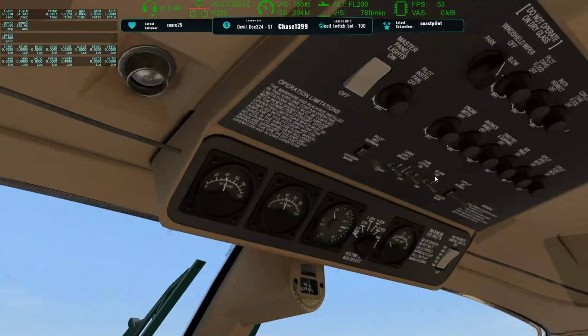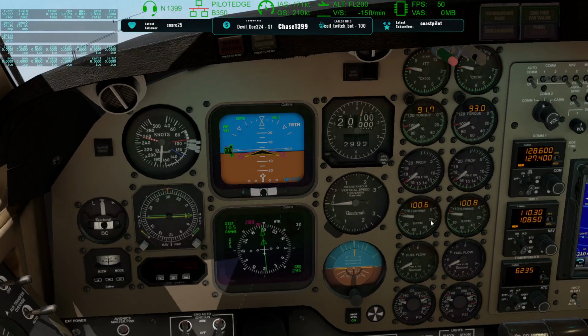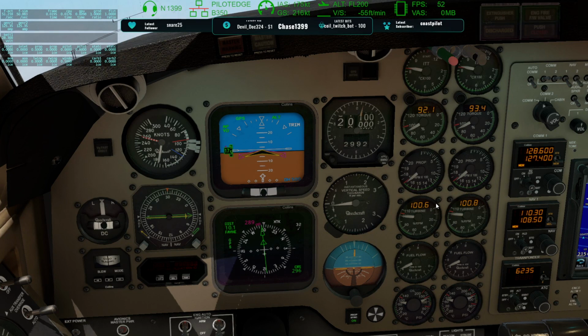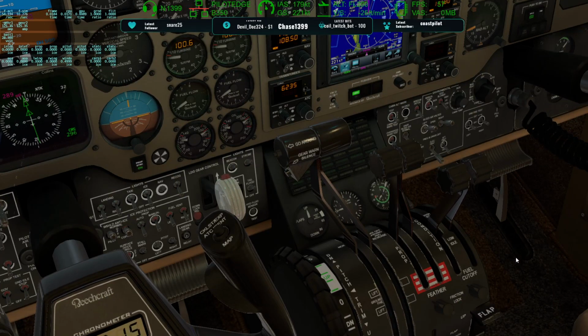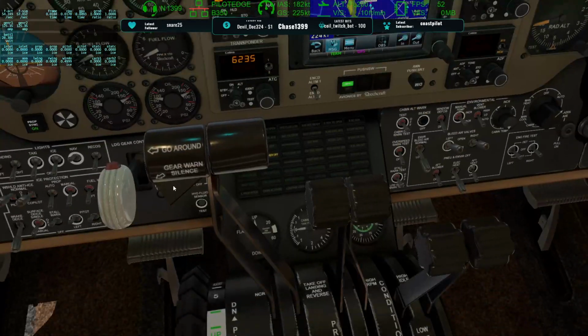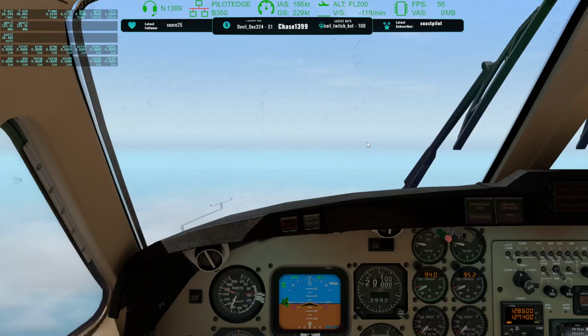Can turn our seatbelts off. Back off our props. November 1 Echo Mike, just want to confirm that you're also at San Luis. November 1 Echo Mike, cleared to San Luis Airport via left turn direct Morro Bay direct. Cabin pressure is fine. That's just the auto feather. I turn it off myself.